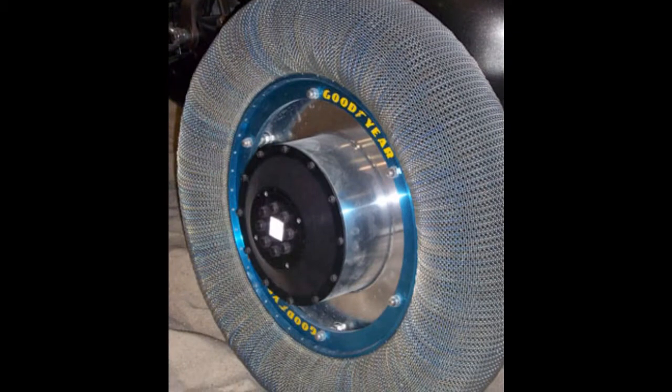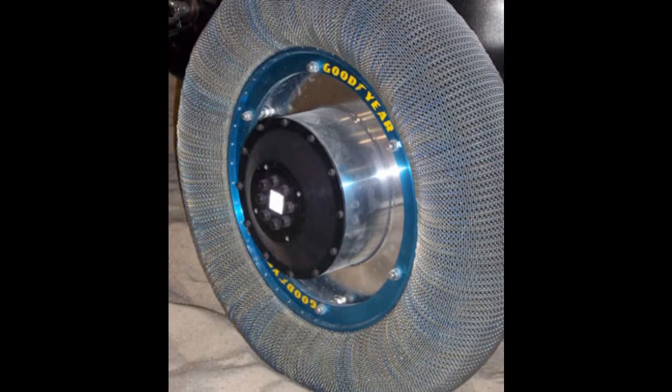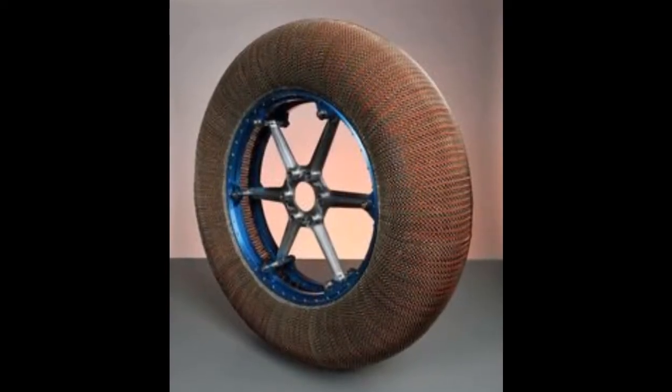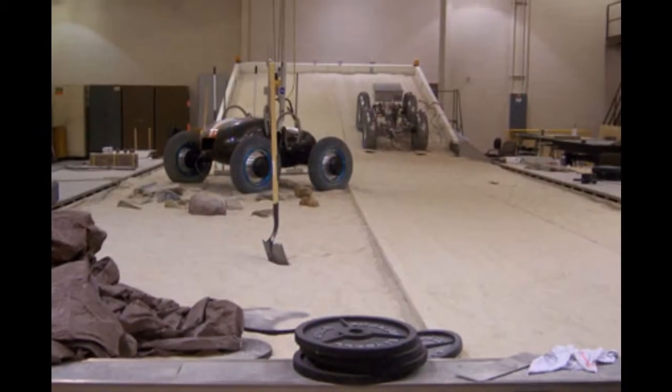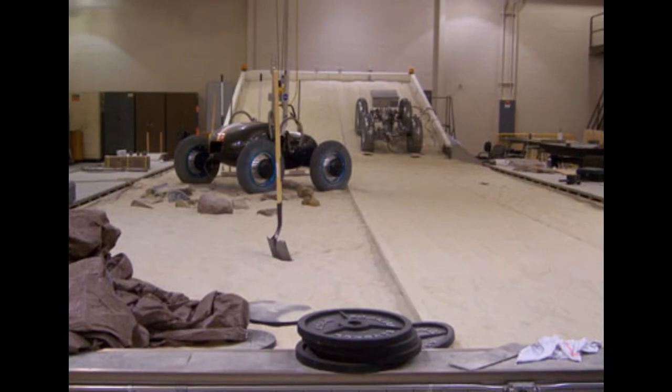We can actually deform this all the way down to the axle and have it return to shape, which we could never even contemplate in a conventional metal system, Padilla said of the new spring tire.